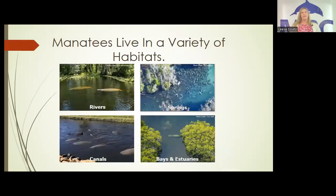So manatees can live in a variety of habitats. They can really be anywhere and even places that you would not expect a manatee to be. Often they can be found in rivers, or springs, canals, bays, and estuaries. They have been known to get themselves stuck into culverts, and we recently rescued one that was found in a ditch that came in during a high tide and then ended up being stranded there. So these guys are pretty ubiquitous throughout our water systems. And so we have to be very careful wherever we're recreating in our waterways.